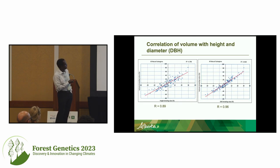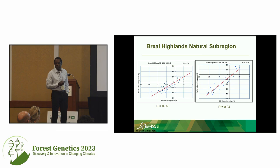And as you can see here, this is the correlation between height and volume breeding values, and diameter and volume breeding values, when you consider everything lumped together, okay? Now, when you look at individual natural subregions contained in there, these boreal islands are mountainous systems that are embedded in the boreal forest. So you have high elevation similar to the lower foothills of the Rocky Mountains, but in the northern part of the province, we call them boreal islands. And you see the correlation is still high.